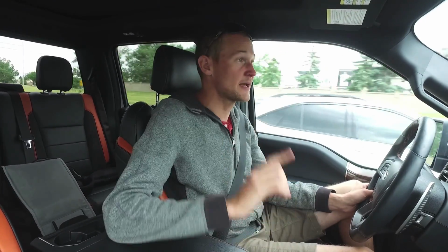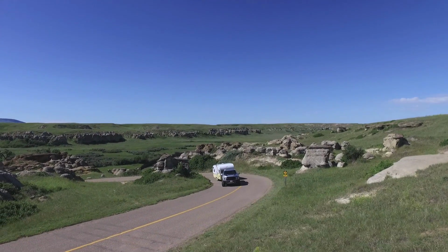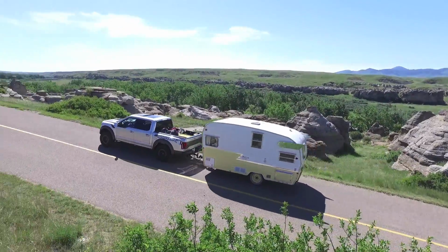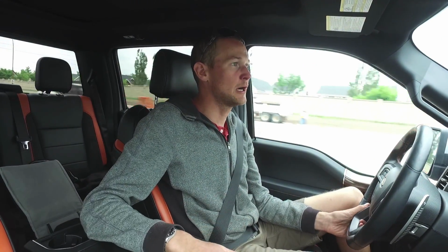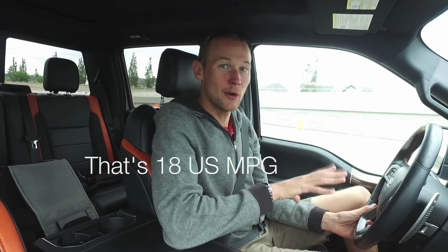Now that is one thing I really want to talk about with this truck, because with a trailer towing behind it, I've been really impressed with the fuel economy this week. I was fully expecting to have a truck that was just going to gobble up fuel, but actually in the city, when I was being fairly good with this truck and not driving it too hard, I was averaging 12.9 liters per 100 kilometers in the city without a trailer.